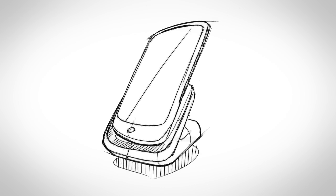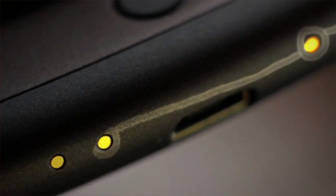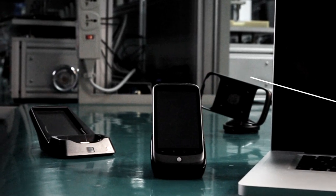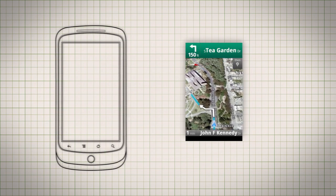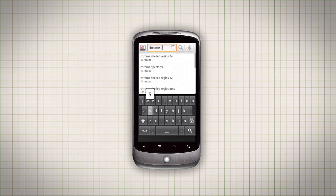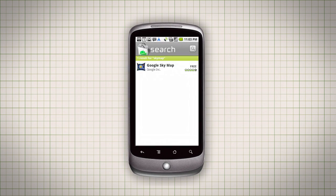We added 3 dock connectors on the bottom of the device, which connect with 3 pins that sit in the optional docks. By working closely with Google, we were able to implement a design that can fully take advantage of the latest advances that the Android software has to offer. The Nexus One is really the latest step in bringing that sort of close marriage of hardware and software together.